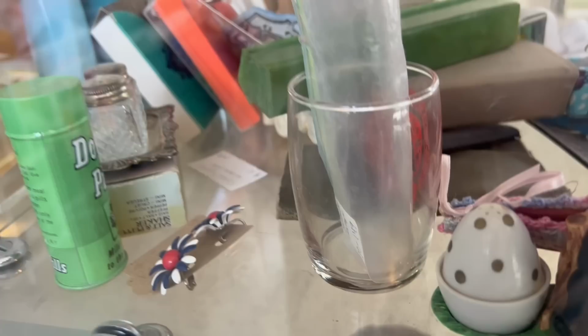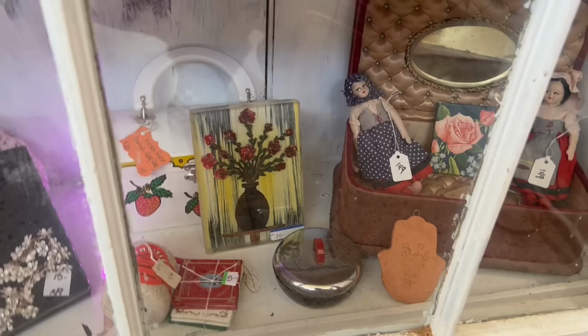Pills. What about down here? That looks like Bakelite on the top of that jar. The wooden purse with the strawberries, $20 though. I'm not in the mood to spend $20 on it right now. Know what's nice about you? Everything. That's so cute.